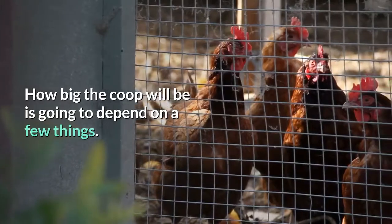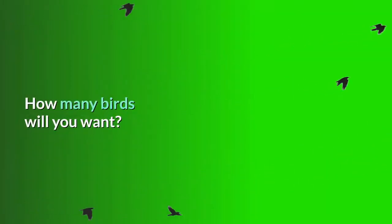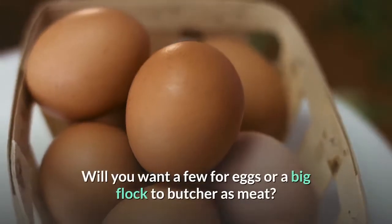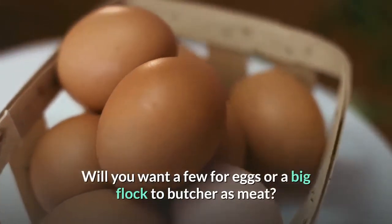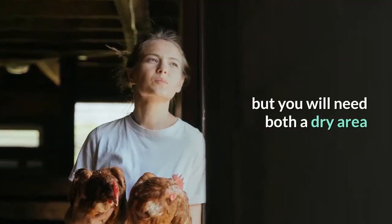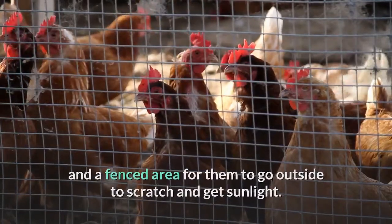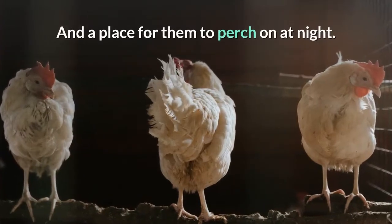How big the coop will be is going to depend on a few things. How many birds will you want? Will you want a few for eggs, or a big flock to butcher as meat? If it's for meat only, then you won't have to worry about nesting boxes, but you will need both a dry area and a fenced area for them to go outside to scratch and get sunlight, and a place for them to perch on at night.